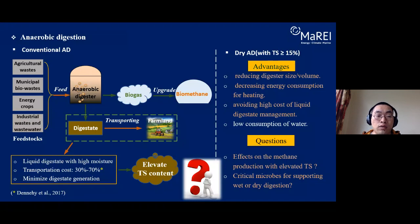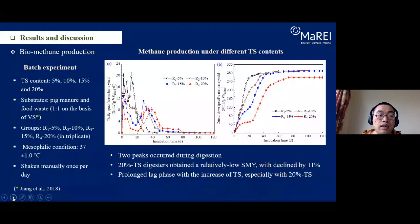Therefore, we try to investigate what kind of effect there is on methane production along with the elevated TS content, and what the critical microbes are for supporting wet or dry anaerobic digestion. Next. So we established four types of digesters operated at different TS content, ranging from 5% to 20%, with pig manure and food waste as substrate.